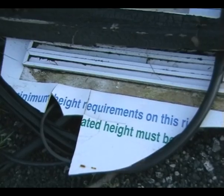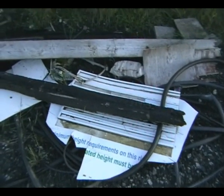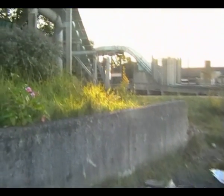Okay, here's another notice and a piece of the old Cyclone roller coaster. This looks like the roller coaster that became the Texas Tornado. This ran up the middle of the site, but it's completely removed now. There's not a trace of it.